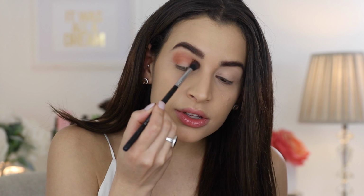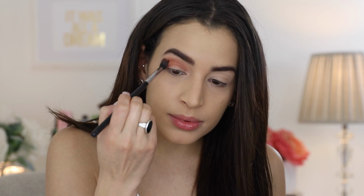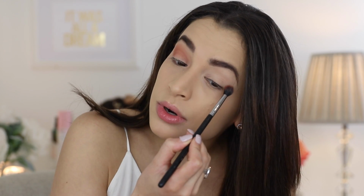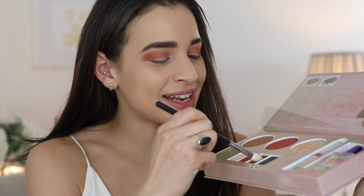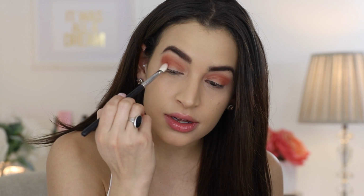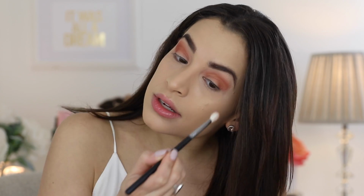I think I do want to use every shade in the palette so I can show you guys. So I might get a little bit more dramatic, but the matte formula is super soft and creamy. Then I'm gonna drop it like it's hot, and I'm just gonna build that up in my crease a little bit more. I have a feeling this is gonna get more intense just because I want to use all of the bolder shades in the palette.